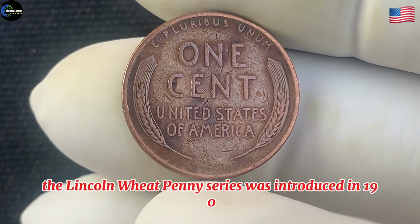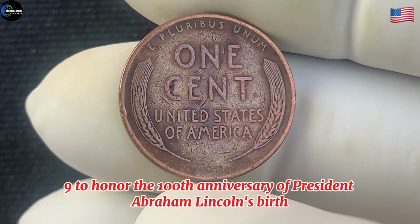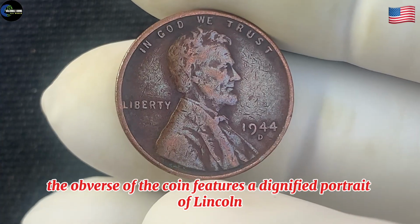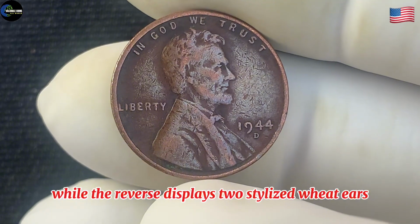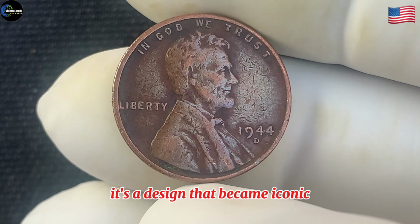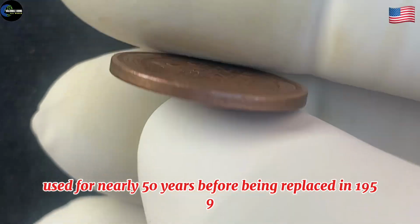The Lincoln Wheat penny series was introduced in 1909 to honor the 100th anniversary of President Abraham Lincoln's birth. Designed by Victor D. Brenner, the obverse of the coin features a dignified portrait of Lincoln, while the reverse displays two stylized wheat ears curving around the words 1 cent and United States of America. It's a design that became iconic, used for nearly 50 years before being replaced in 1959.